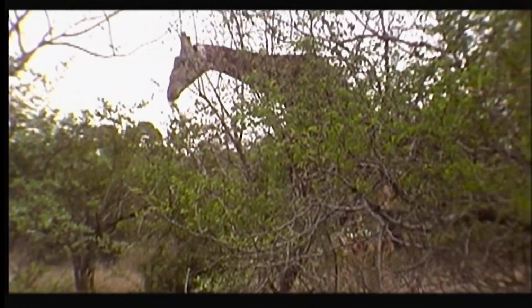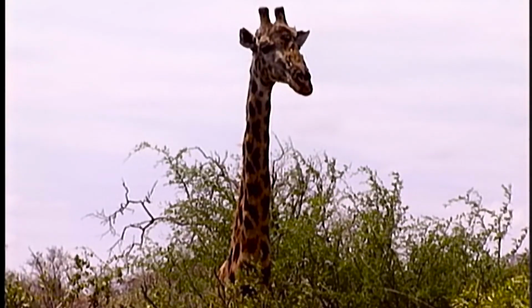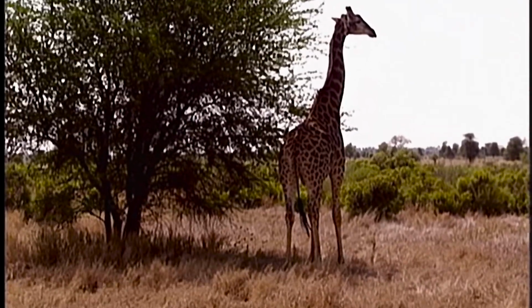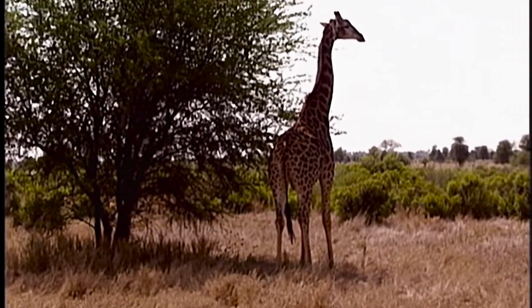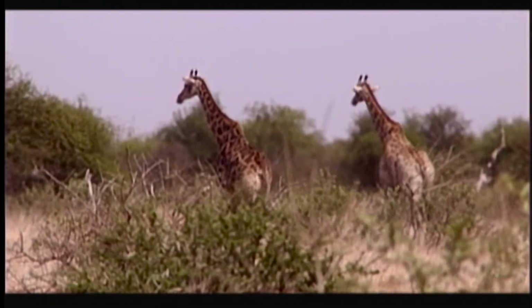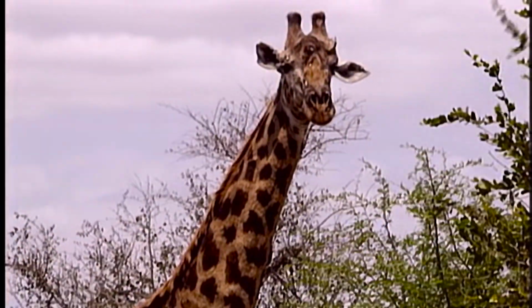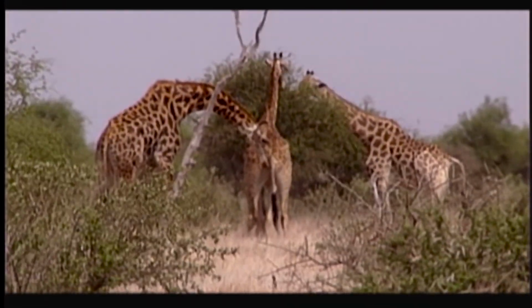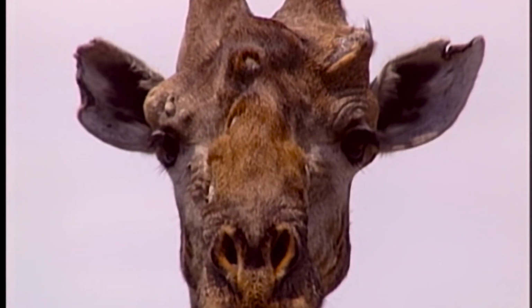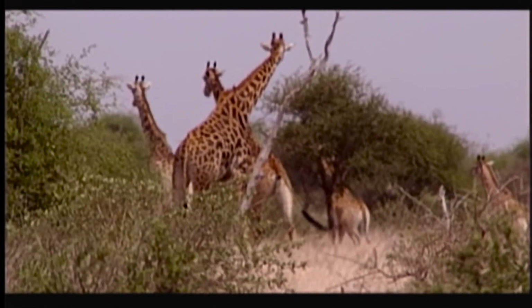Wow, our first safari encounter, and it's the most bizarre creature on the planet, the lovable giraffe. Even though they look like a byproduct of a spare parts project, when you see a giraffe in the wild, you truly understand the genius of their design. What a weird looking deal. That is cool.